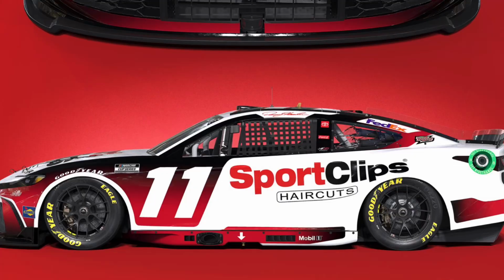This is my favorite. Next is Denny Hamlin's Sports Clips car. It's different than last year. I think it's got a little bit more red and black. And I like that they kind of blend it together over the number. You can kind of see that on the front of the car. I don't know why it bothers me so much. Maybe it's just me. But it bothers me that the red kind of cuts off right before the bottom of the car and it doesn't connect to the bottom of the car. Like there's that white gap in between the edge of the fender and the word Goodyear.